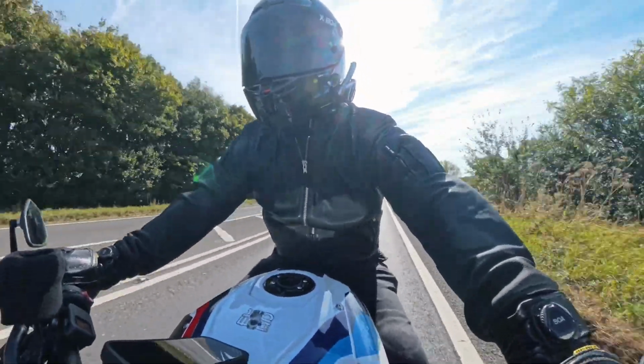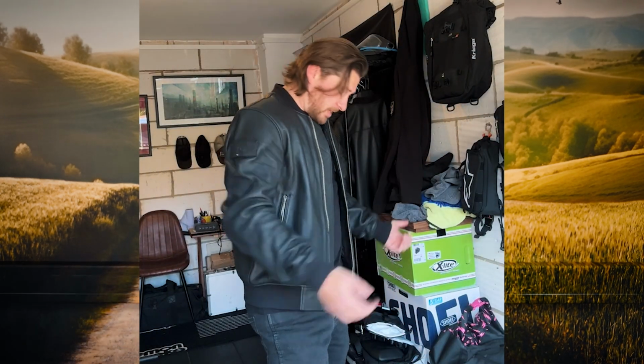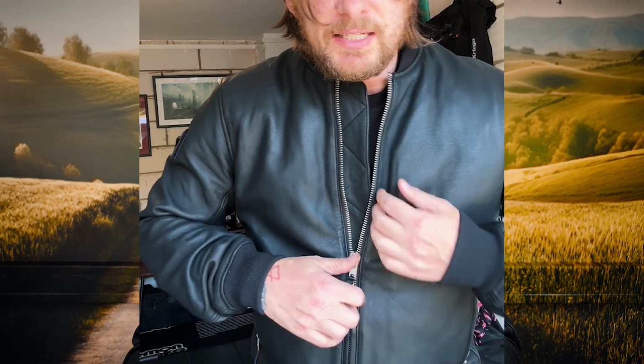And although, yes, it's a no-brainer for retro, classic, bobbers, stuff like that, this jacket has to be in your lineup. But if you are a sport bike rider or even a super sport rider, I would genuinely take a look at it, because zipped up, it's got such a lovely, slim, plain profile that, like I say, with jeans and the trainers, it will suit your bike.